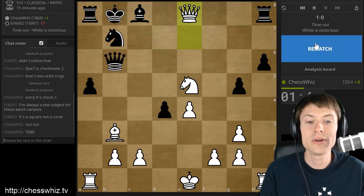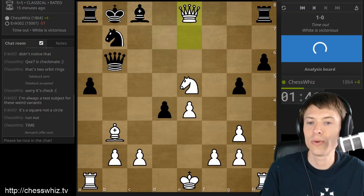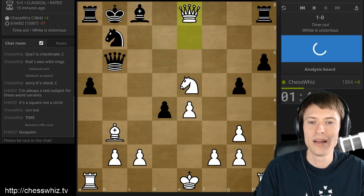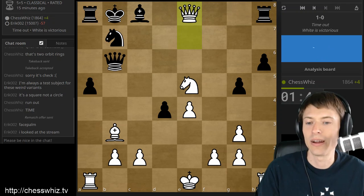I'm definitely immediately going to change the rules of this orbit chess, and I'm going to, by 0 or 1 rings per move, I'm going to allow things to stay in the same ring.